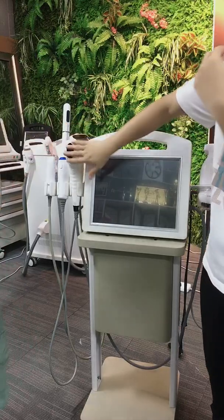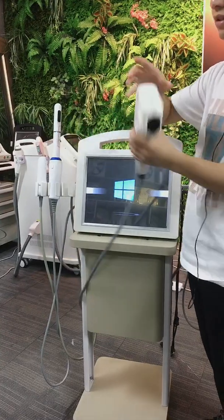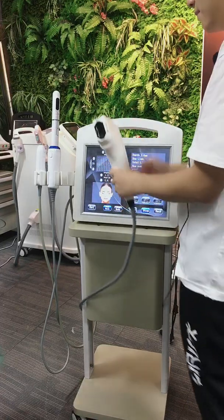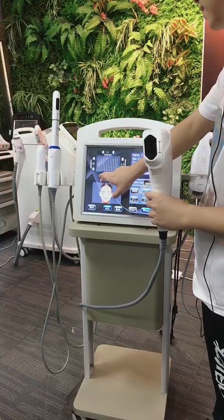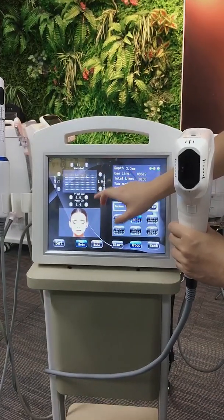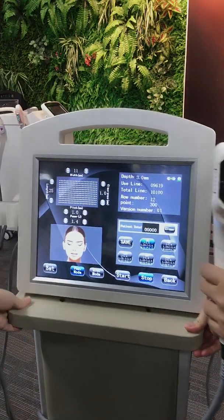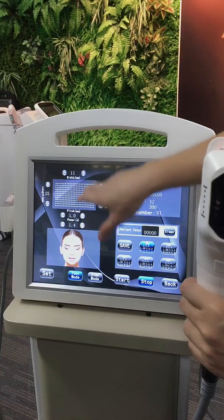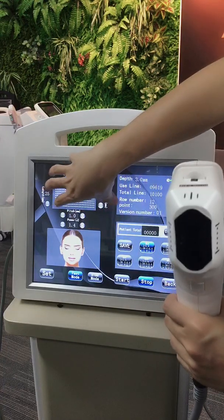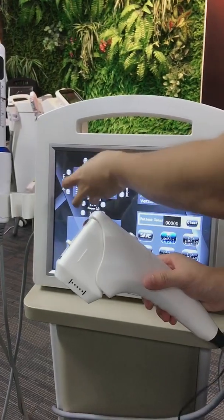So with this 4D handle, there will be 12 lines together after one press on the handle. Let me show you how it is working. Here on the screen we can see the maximum point. The row number now is 12 rows, and the point is 300 points in total. So with the maximum rows and maximum points, we can get great results, and after one press, we wait until the 12 lines come out.